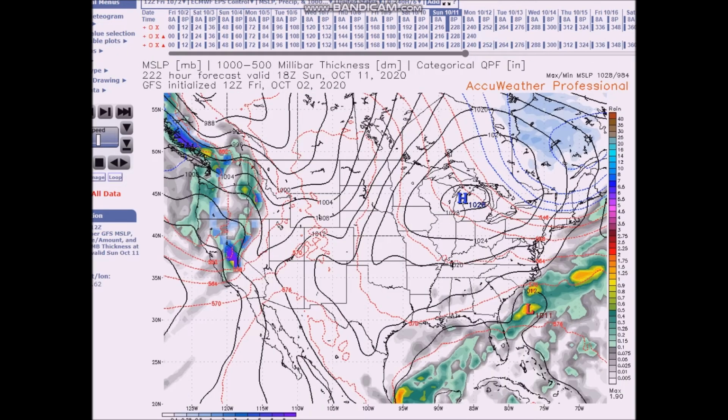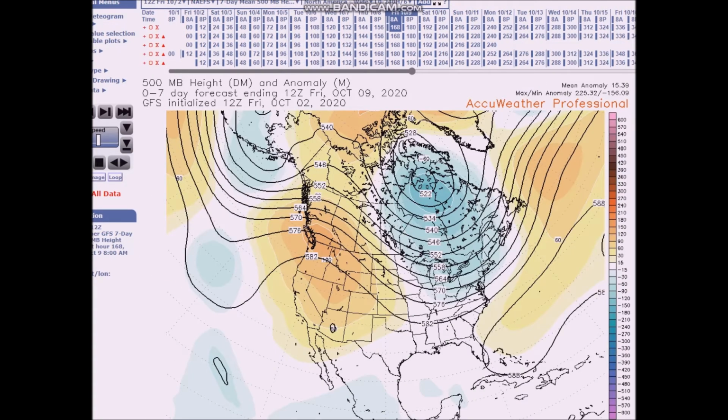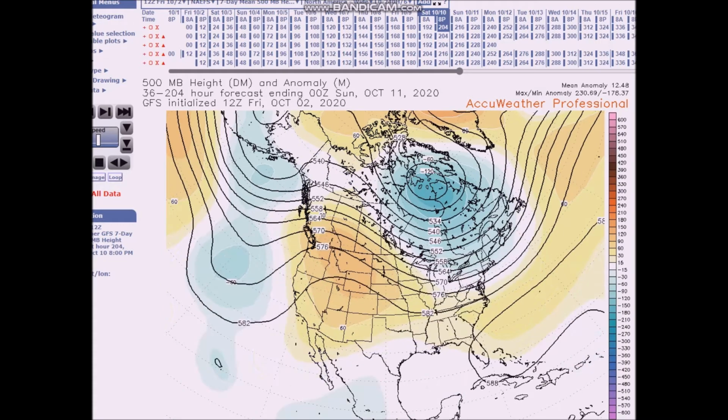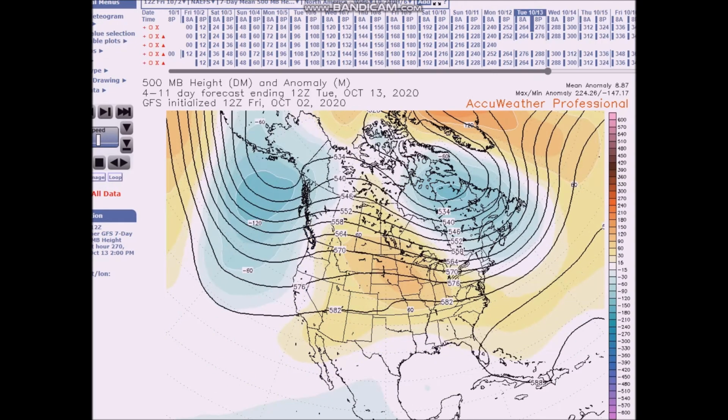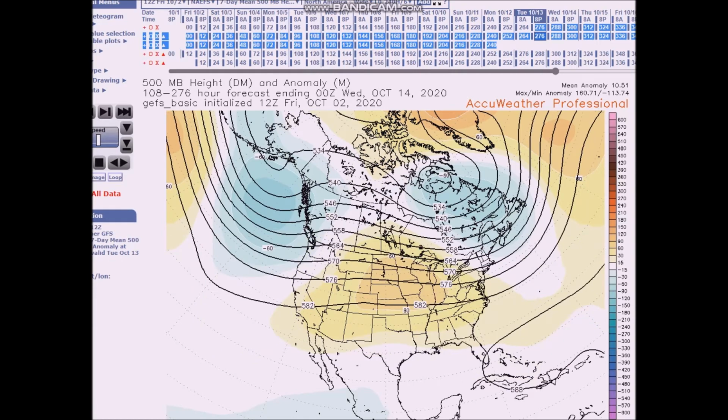Okay, now we're going to look at the period for October 10th to the 15th. The pattern transitions to a nearly zonal flow. You can see it right here. We have a trough over the Northeast Pacific, and we have an upper low over Hudson Bay with a trough into the Northeast, but a zonal flow here.